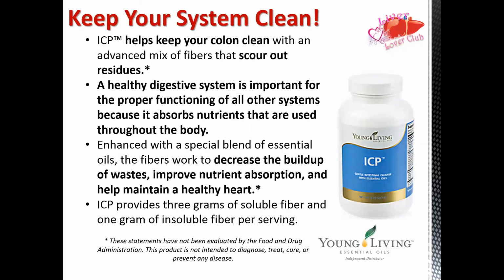ICP is the first of the three products we're going to talk about in this kit. This ICP is a fiber that helps keep your colon clean. It scours out the residues. A healthy digestive system is important for the proper functioning of all the other systems because it absorbs nutrients that are used throughout the body, and our digestive system is basically where our immune system starts. ICP is enhanced with a special blend of essential oils, and the fibers work to decrease the buildup of waste, improve nutrient absorption, and help maintain a healthy heart. ICP provides 3 grams of soluble fiber and 1 gram of insoluble fiber per serving, and it's important to get both.